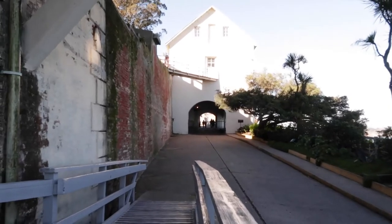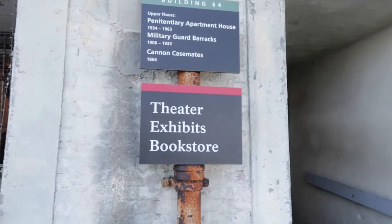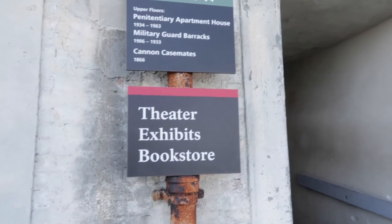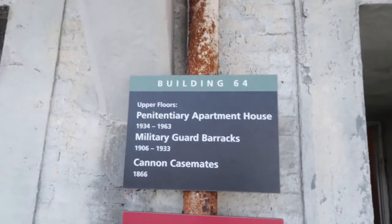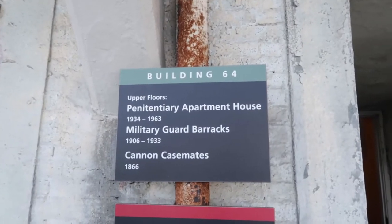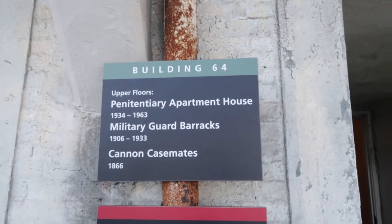So on your way up to the prison house, they have a theater, exhibits, and a bookstore. So you check out the theater, find some stuff about it, and go from there. This is building 64, which has the apartment house, military guard barracks, and some casemates. Let's go in. It's actually quite pleasant here.